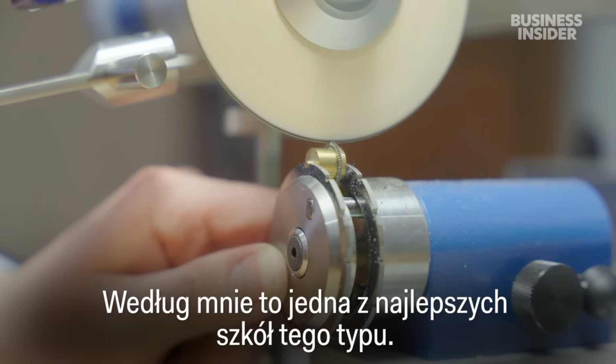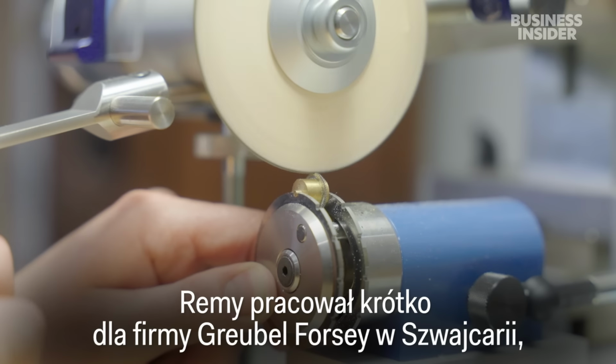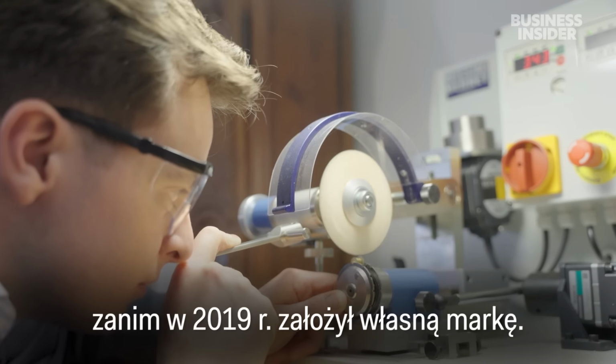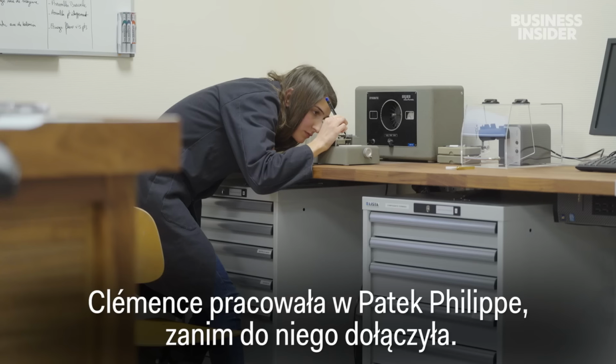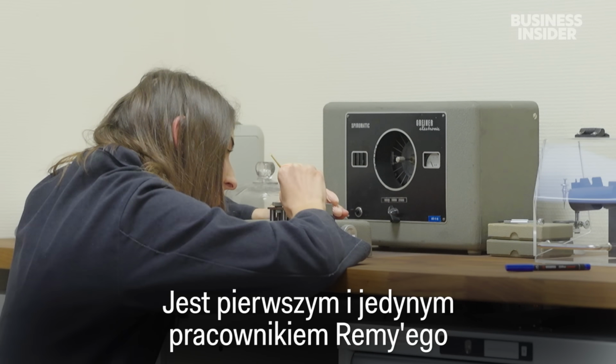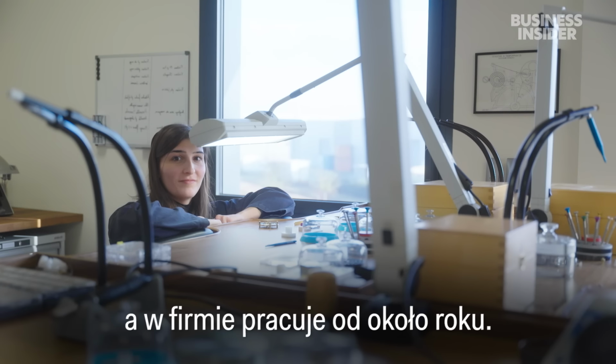C'est selon moi une des meilleures écoles d'horlogerie. He worked briefly for Grubel Forsey in Switzerland before establishing his own brand in 2019, and Clémence worked at Patek Philippe before joining him. She is Remy's first and only employee and has been with the company for about a year.